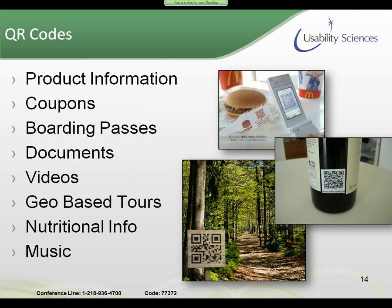So how are people using them? Well, in different places they're using them for product information. You can see in the McDonald's example at the top, they have QR codes over in Asia on the hamburger packaging. You can scan it and then pull up nutritional information. It's used in coupons, and we'll show some examples of that in a little bit, where you can pull up a QR code on the interface of your phone, use it at the store, and have it scan as a coupon for a discount on products you're purchasing.